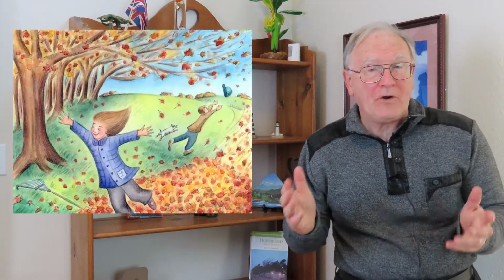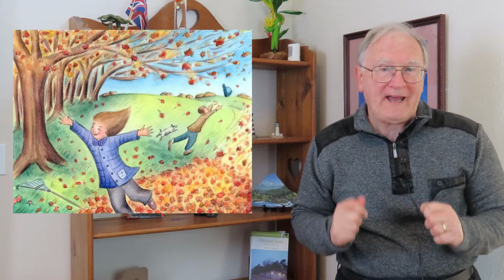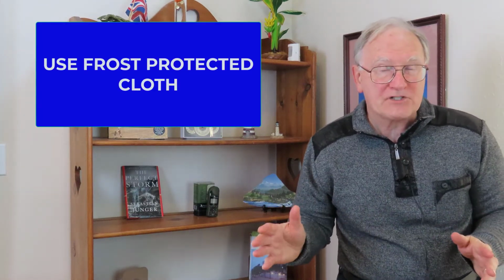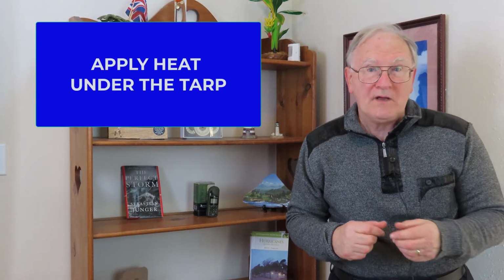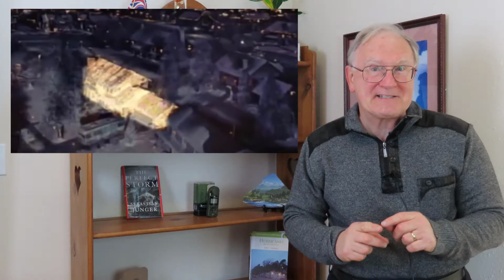But hey, what about those times when it's windy and it's dry and you can't do that? That's when you need to use frost-protected cloth. You can buy a number of these at your big box stores. Don't use plastic. Plastic doesn't have much insulation. Also consider applying heat. Things like 100-watt light bulbs, heat lamps, or even Christmas tree lights. But warning, you could use a lot of energy doing this.